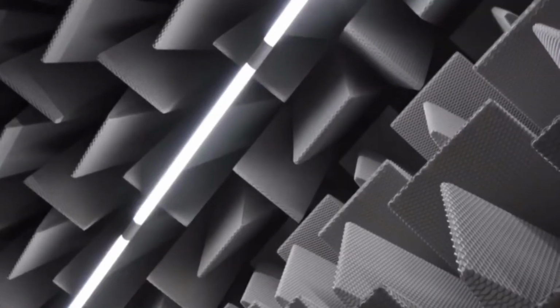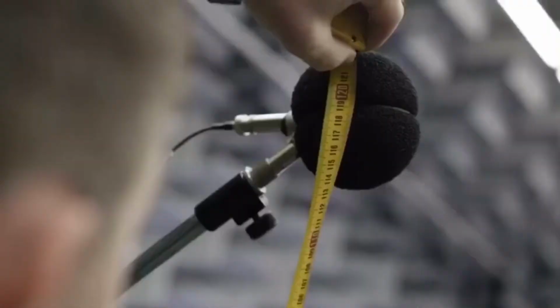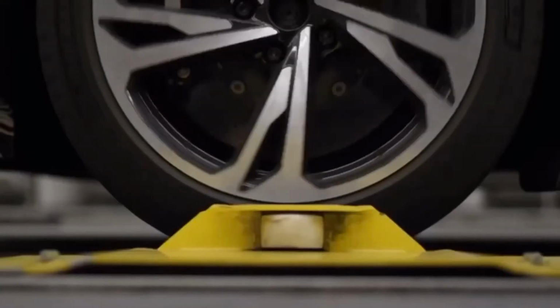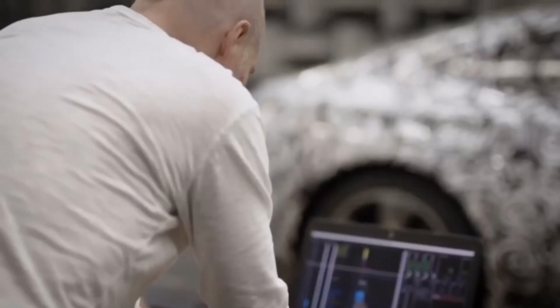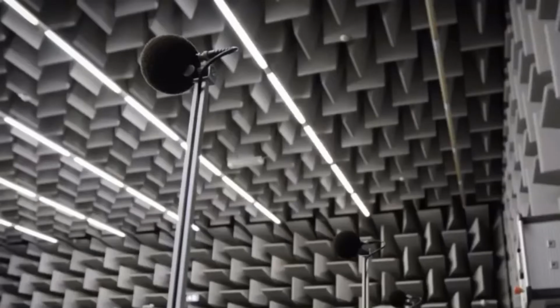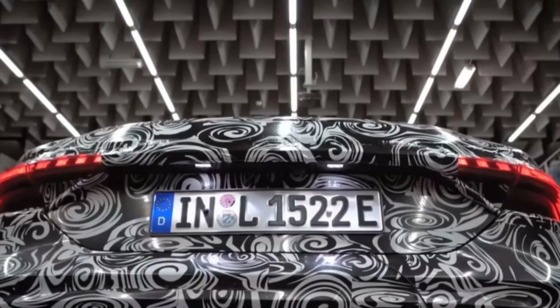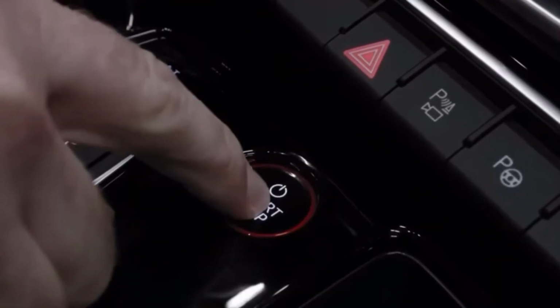But unlike a song, the sound of a car is continuous. There is no beginning, no middle part, and no end. That is why Audi created its own pioneering digital method. Like they say, a picture is worth 1,000 words. Or in the case of the all-new Audi e-tron GT, this sound is worth 1,000 words.